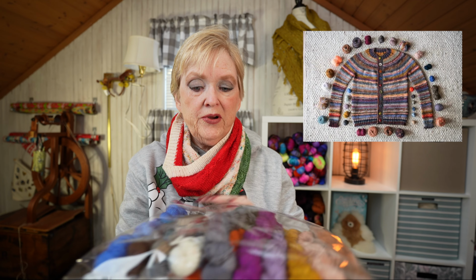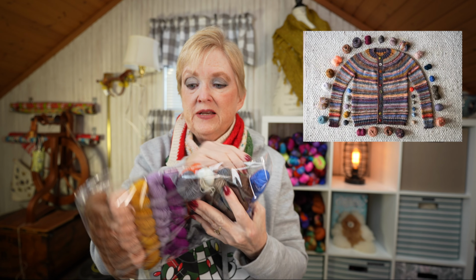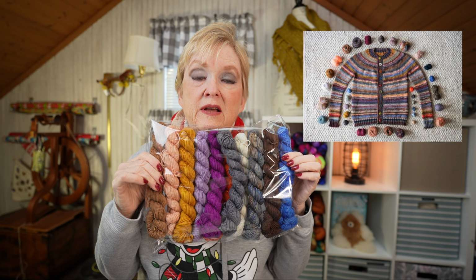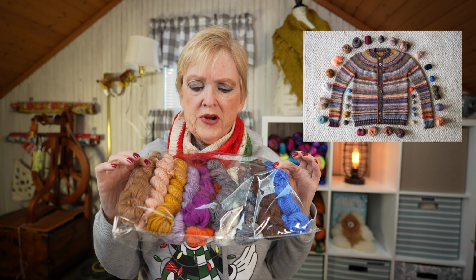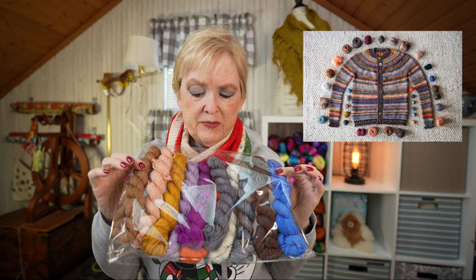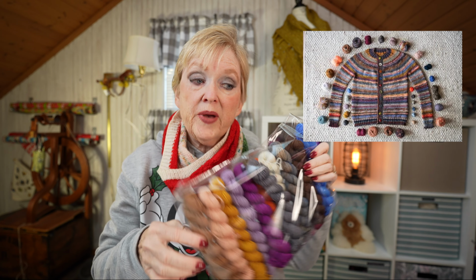There's only a couple of you. But anyway, I started, and look how pretty. I'm not taking it out of the plastic. This is half of it. So it's this beautiful palette of just neutrals, browns, grays, and then pops of pink and orange and gold, and it's got some white. It's a beautiful palette. And if you can see the picture right here, I kind of looked at all the yarns that he used, and I kind of copied them.